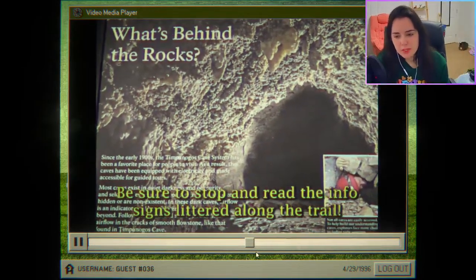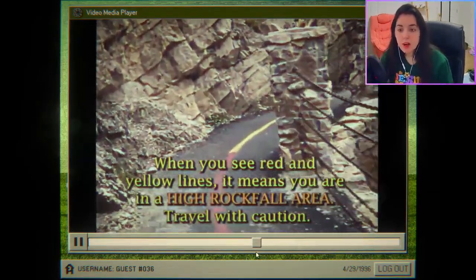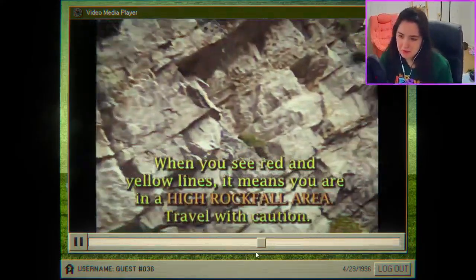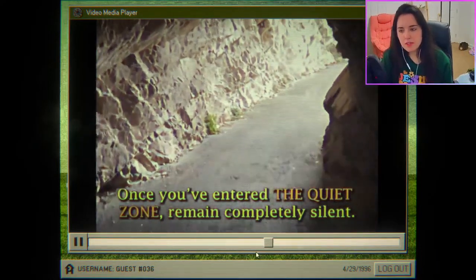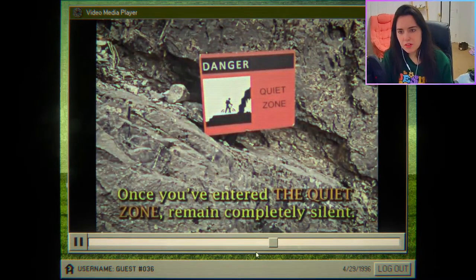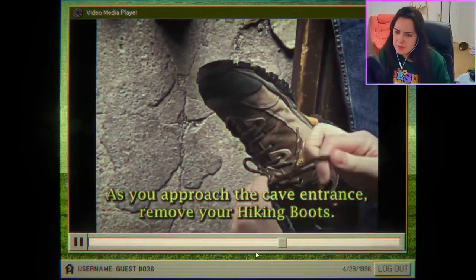Be sure to stop and read info signs littered all around. When you see red and yellow lines, it means you are in a high rockfall area. Travel with caution. Oh. No, I've never had a trail like that. Is that actually real? Once you've entered the quiet zone, remain completely silent. Oh. Is that where the sword comes in? As you approach the cave entrance, remove your hiking boots?